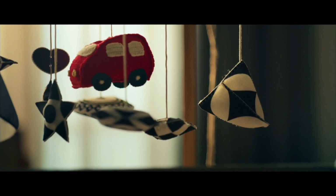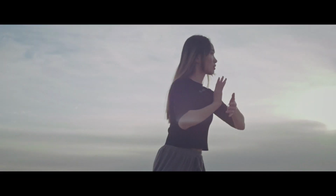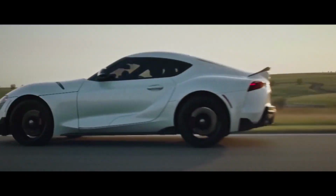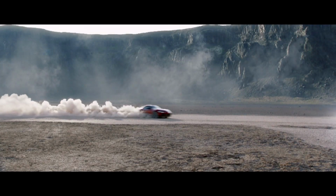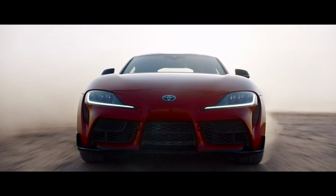Ambition. It's not a destination, nor a finish line. It's what you keep racing towards. To push. To the extremes. To race. That's when you find the limit. That's our ambition. So you too can race yours.